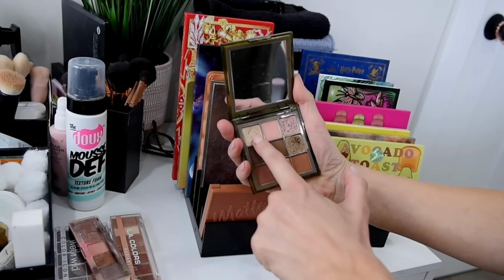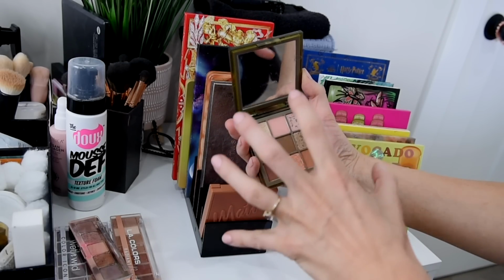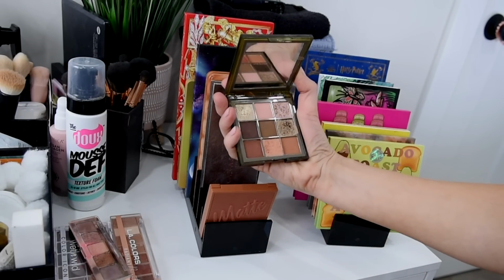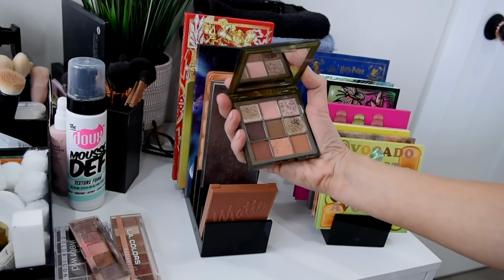I don't love this shimmer right here. I feel like it's a little on the weak side. If that was a different formula, I would sing the praises of this palette to the high heavens because the color story is beautiful. I like most of the shimmers. I just think this one's a little tricky to get some payoff out of.